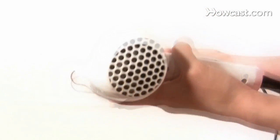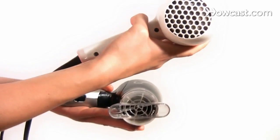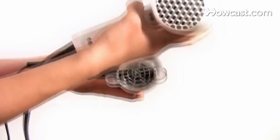Step 5. Think about the weight of the dryer. Weights range from 0.5 pound to 3 pounds. Opt for a lighter model if you have long or thick hair, or if you dry your hair frequently.